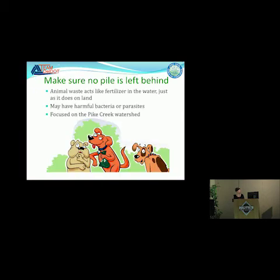One of our campaigns for animal waste was make sure no pile is left behind. It educated people in the Pike Creek watershed about picking up your dog waste after you walk your dog or in your backyard, because again, when that comes in contact with the rainwater, the bacteria can leach off and end up in our waterways. There it is again.